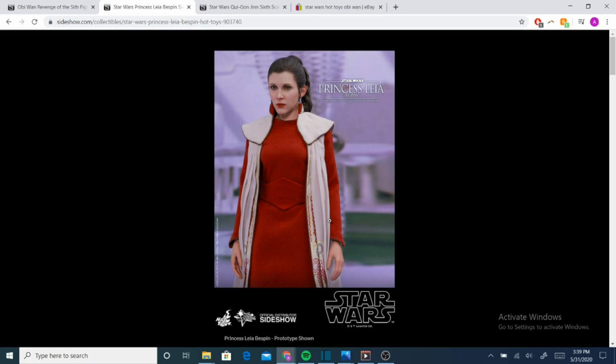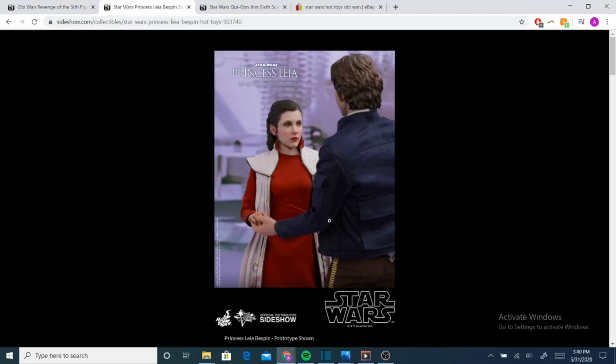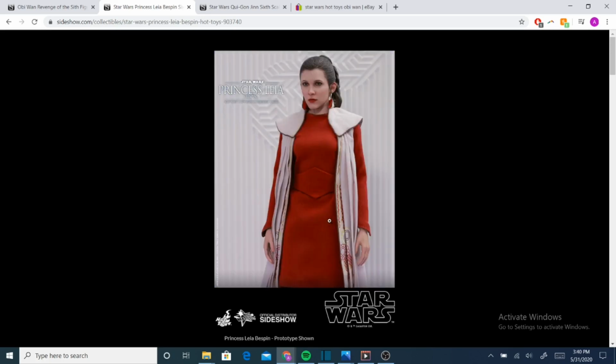My favorite look is the classic A New Hope look in her white gown, and that figure is doing very well, and I think that's largely because that's just the look that people like to have for Leia. But the head sculpt for me just doesn't do it on the A New Hope one. This one is a lot better. I don't think it's absolutely perfect, but it's definitely good enough for me to pick it up.